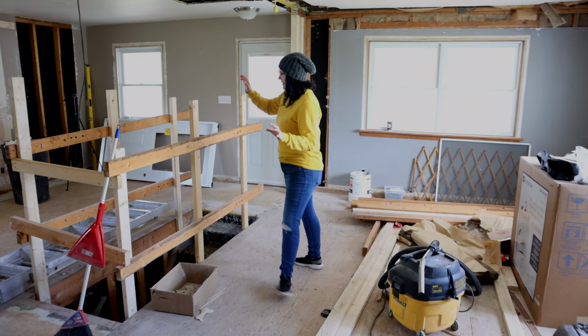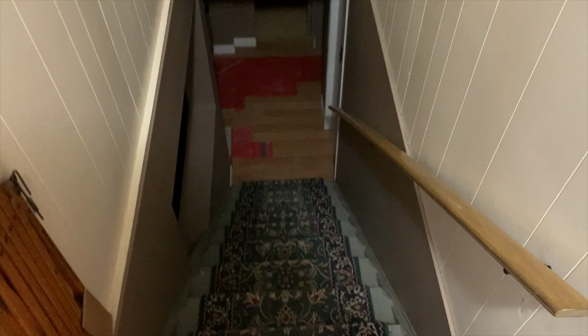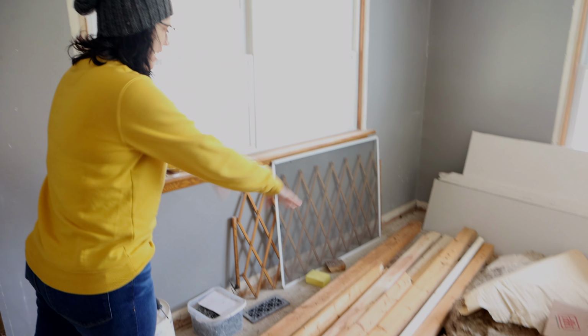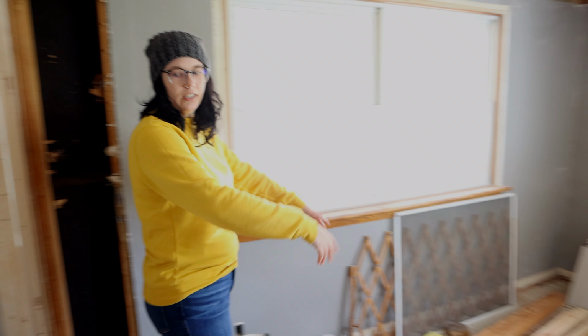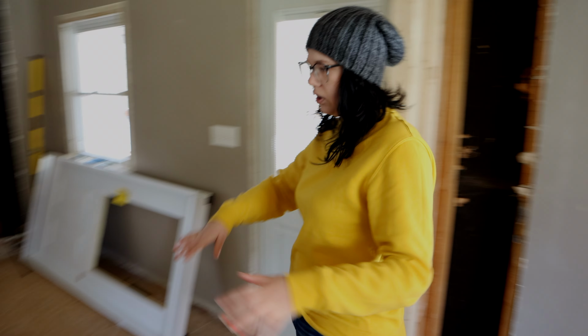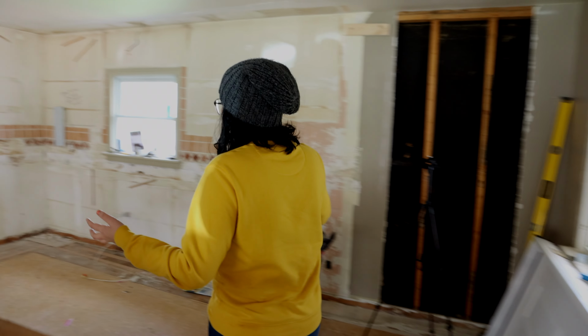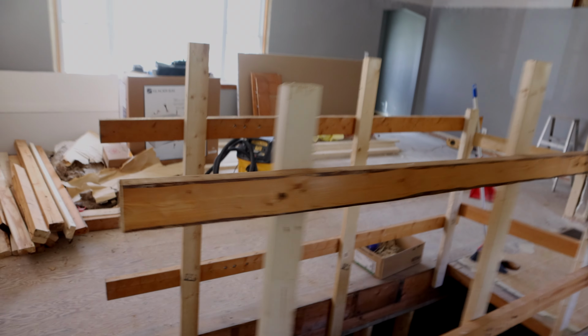Another big structural change that is happening is this staircase is moving. So these are our stairs to get to our basement. It's the only way down there. So this staircase is actually going to be moving, and it's going to be over here in the house. So you'll enter the basement going down the stairs right here. And then this hole will all be filled in. And this area is still gonna be our kitchen. So we're actually gonna have an island right in this general area where the original staircase was.